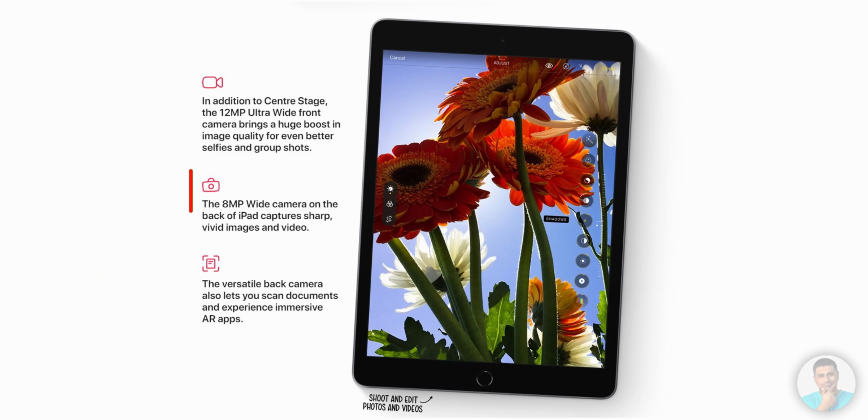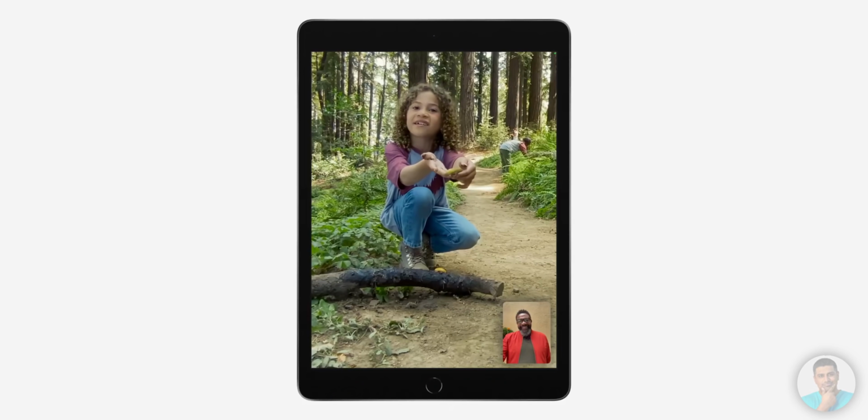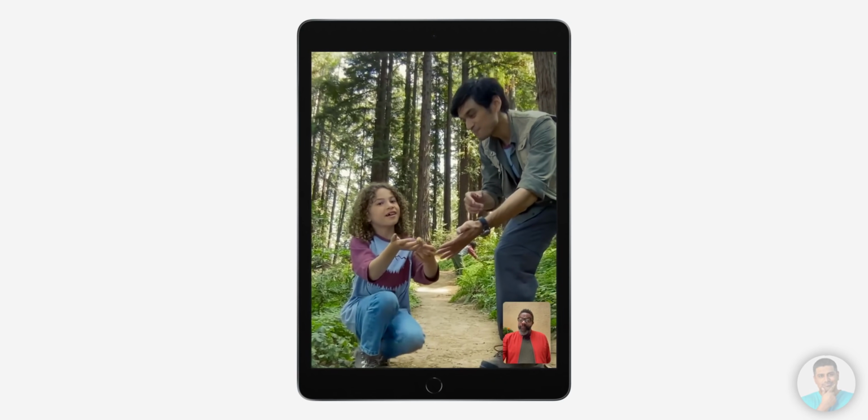Next up, we have the same 8MP camera at the back, but there is a 12MP ultra-wide selfie camera this time around. This camera is useful when using the Center Stage feature, where the camera digitally crops in and tracks the subject to keep them in frame all the time.